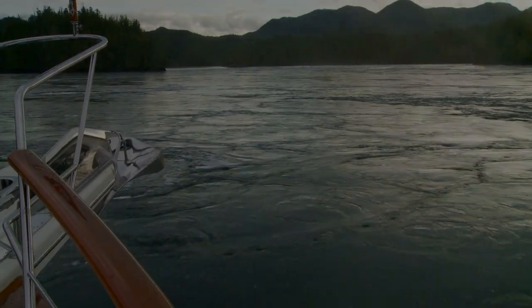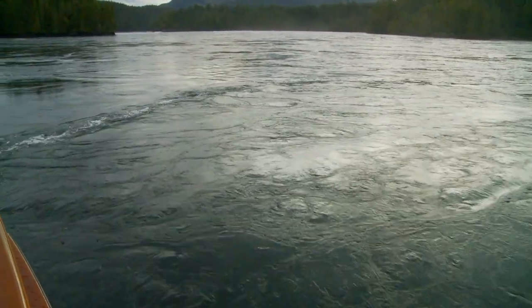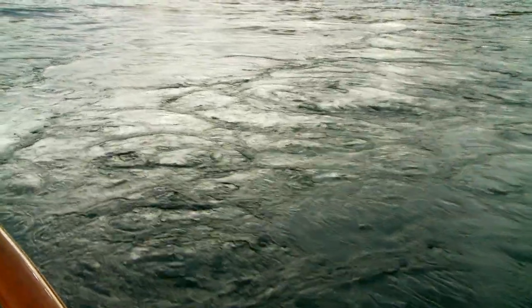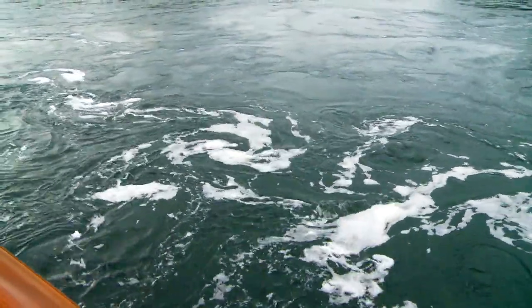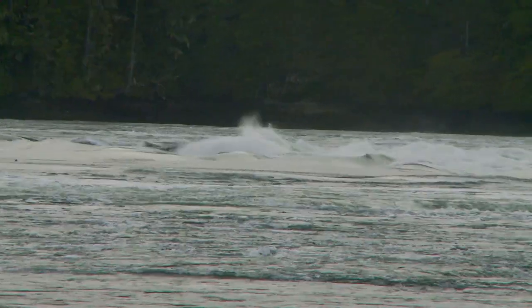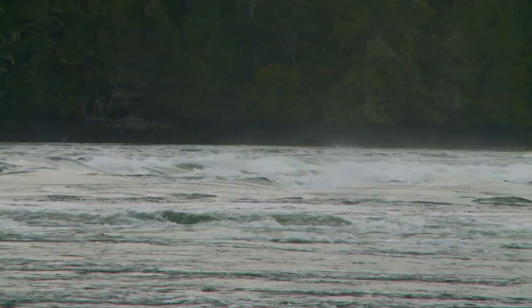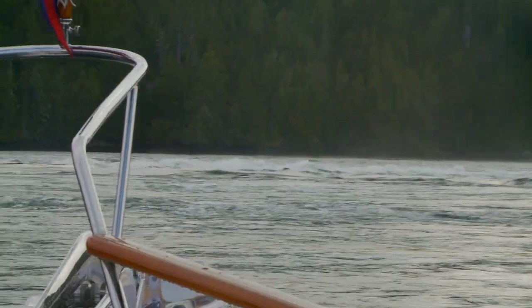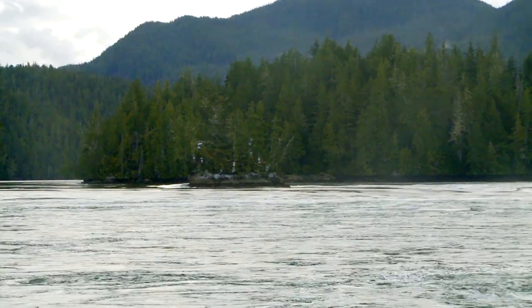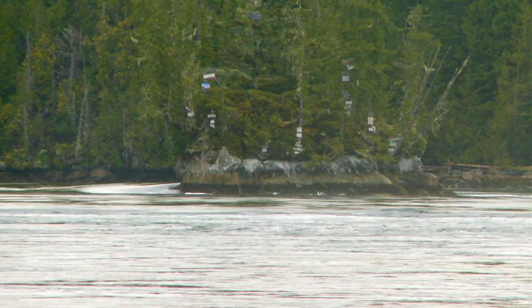The following morning, we return to Nakwakto to observe the rapids at full flow. The turbulence is ferocious. We take care to steer well clear of the main outflow. Tremble Island pushes an impressive bow wave. Runaway logs are an added hazard.